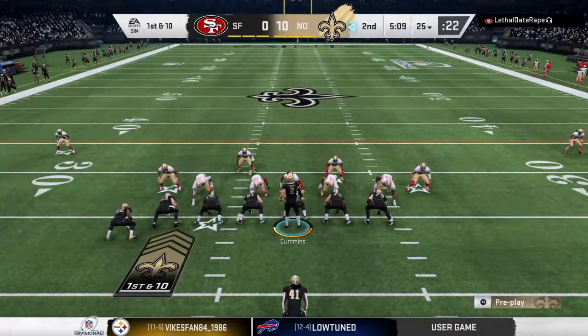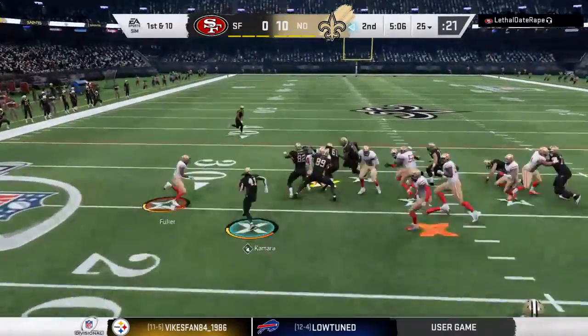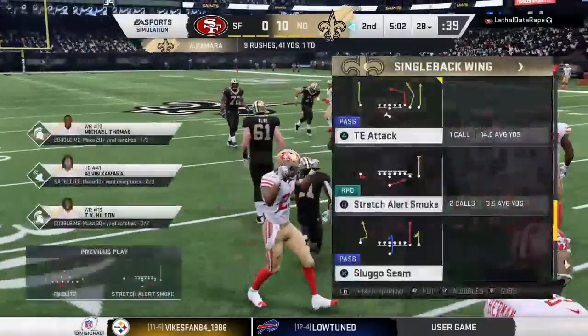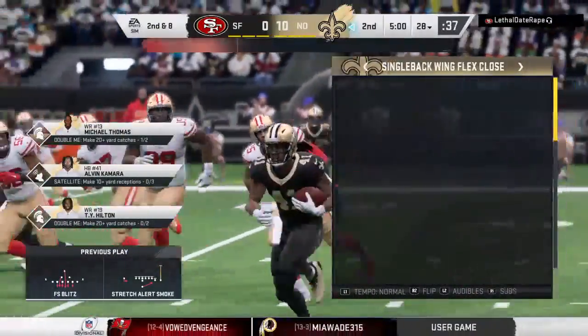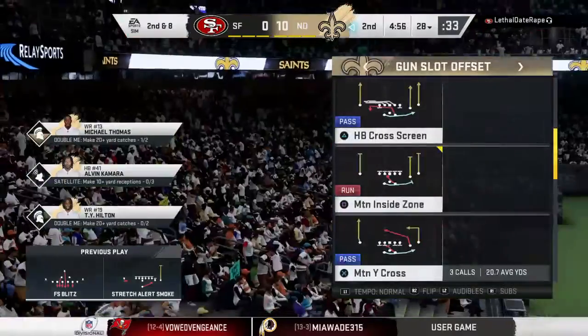So after the run by Kamara, now another first and 10. Now a handoff as they run left side. Only a couple there as he'll be brought down about the 28. Well, they had that one sniffed out. Excellent run blitz. Stop that one for a short gain.